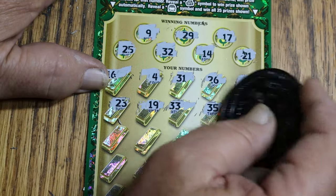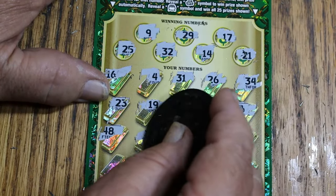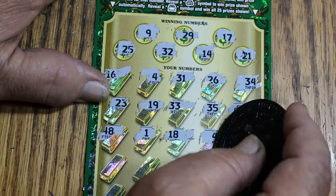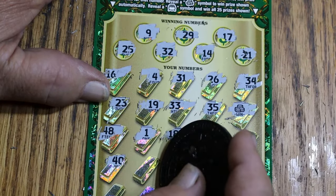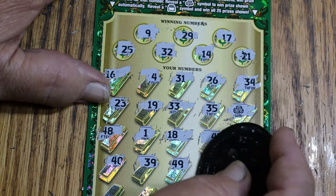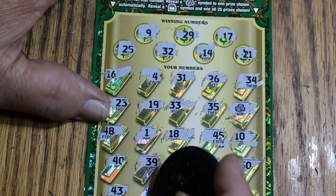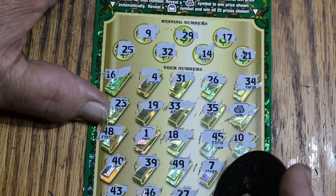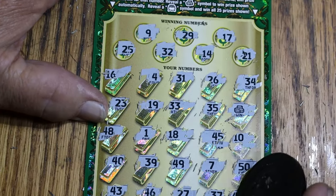33, 35, stack of coins, 48, 1, 18, 45, 10, 40, 39, 49, 7, big 50, 43, 46, no 40s up there, 27, 37, 47, just that.